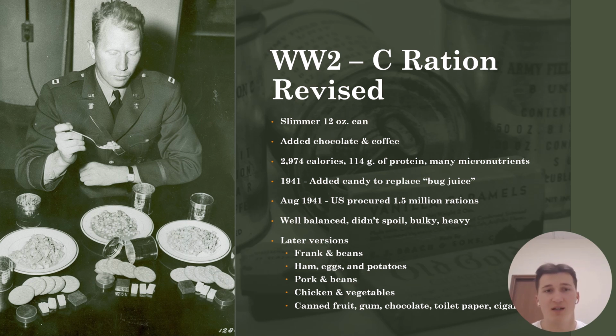On to production. The U.S. procured 1.5 million C rations in August 1941. Later versions in World War II contained the main course of franken beans, ham and eggs, potatoes, pork and beans, or chicken and vegetables as options. Canned fruit, chewing gum, chocolate, coffee, and toilet paper were on the side, and for dessert, cigarettes, again, a soldier's favorite. The C ration evolved many times over the next 40 years, with the following versions called C2, C3, and C4, until it was discontinued with the advent of the MRE in 1981. It will be forever remembered as well-balanced, fresh, bulky, and heavy.